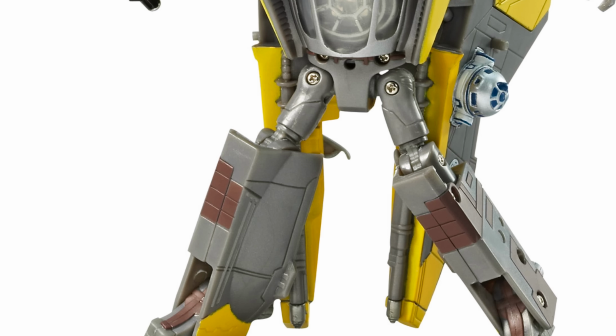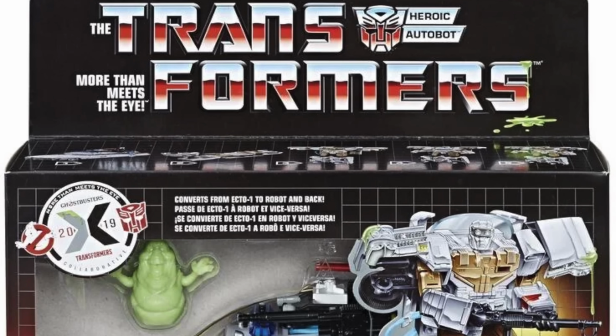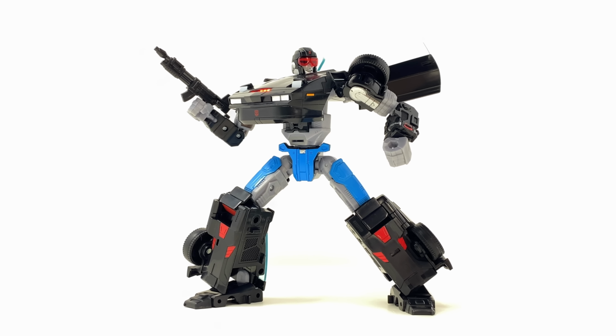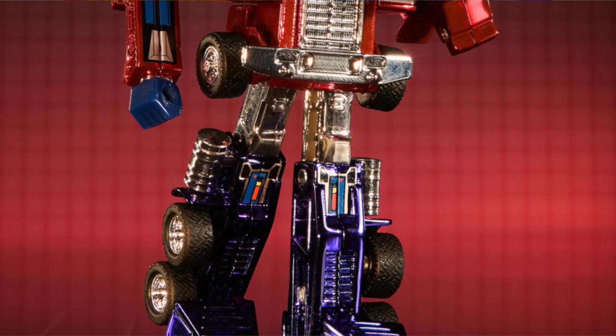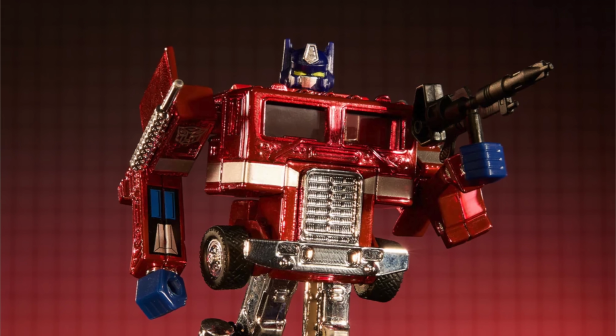The original crossover line, released in the early 2000s, unfortunately really wasn't the best, with the more recent line being a marked improvement. Take Agent Knight for example. Despite transforming into the iconic 1982 Pontiac Trans Am, his robot mode honestly doesn't fare too badly stacked up alongside the Masterpiece line. And with the previous crossovers with Mattel having been extremely overpriced exclusives, I actually began to have high hopes for how these guys would turn out.